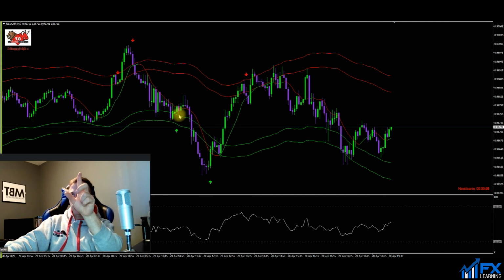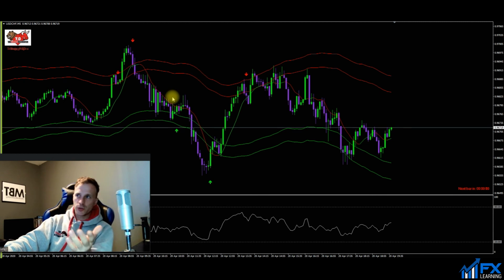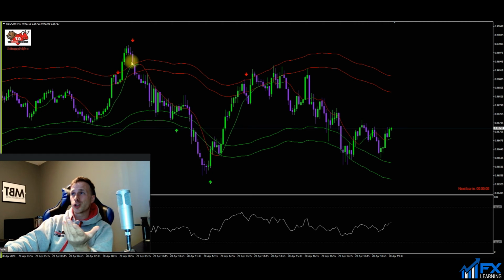I wouldn't have taken that trade because that's, again, in no man's land. That's a risky trade. Notice how the candle is inside the zone. That's classed as no man's land. We don't trade in there. So I wouldn't have taken that one. It was probably this setup here that I would have taken. Again, stop loss below the low of around 10 pips. Nice setup.